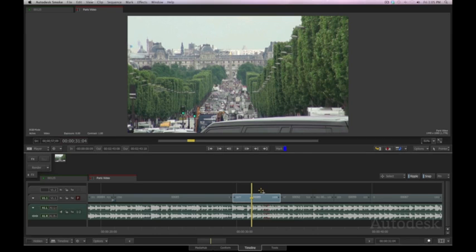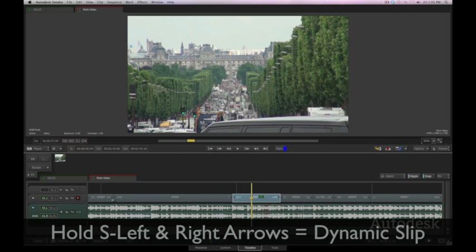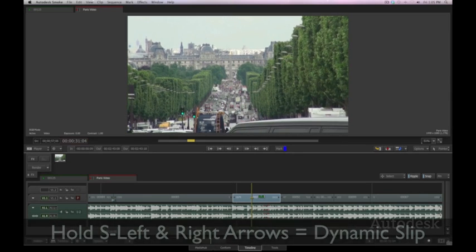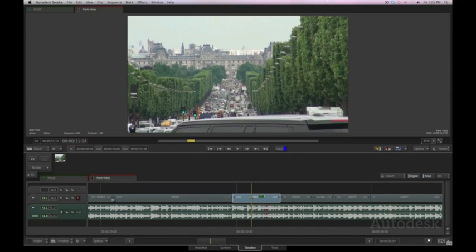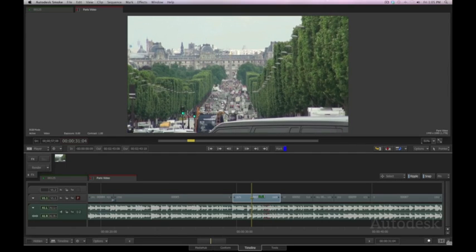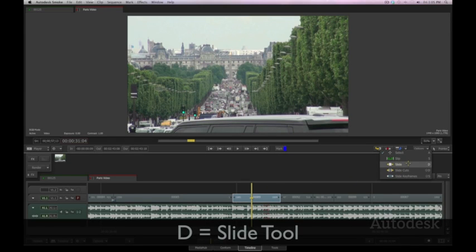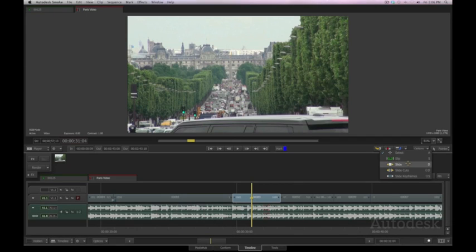More importantly, when I hold down the S key, I now can go and use my left and right arrow keys to dynamically slip this clip. So you see that? I'm holding the S key and I'm using my left and right arrow keys. So let's go to the flyout. We have our slide. And notice that my slide tools currently are yellow. Why is that? Can anyone answer that? Good answer in the back there. It's because ripple is on.